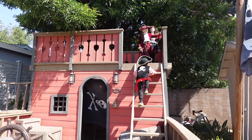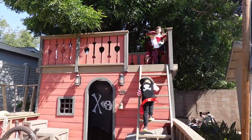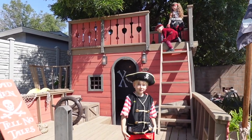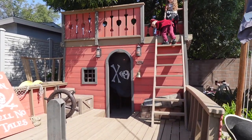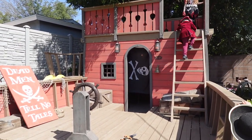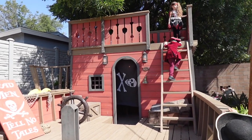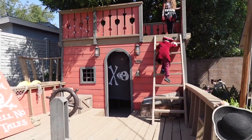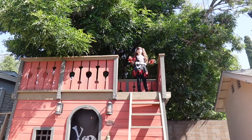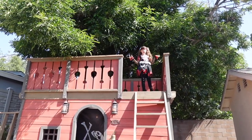I'm going last. I don't care. My brothers are littler than me. Good job, Skylar. I'm gonna turn around because that's safety first on our ladder.